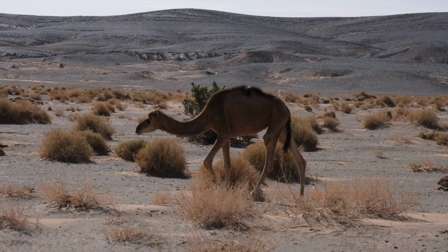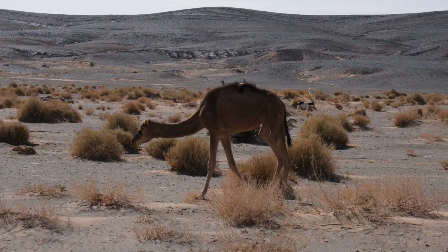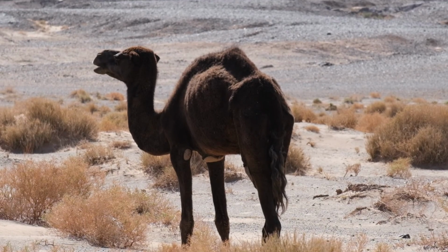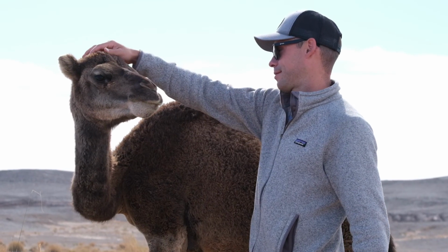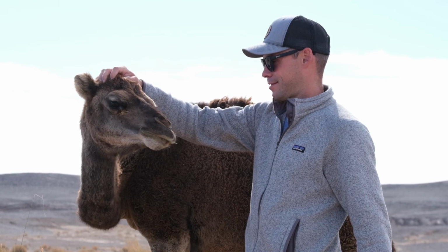I just learned something that is fascinating. I did not know this. So a camel's hump is actually fat storage. So the more the camel eats, the bigger their hump is. And our guide was telling us that it hasn't rained very much here in the past 3 years, so there hasn't been a lot of food. So these camels all have really small humps. I had no idea. Did you know that?